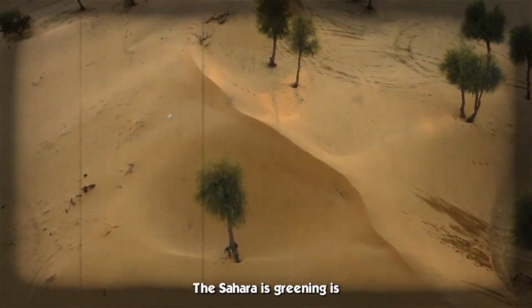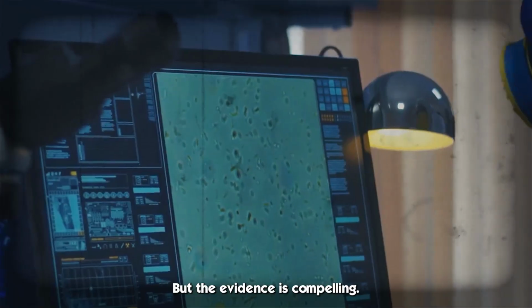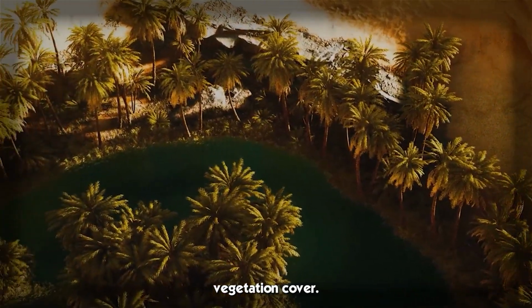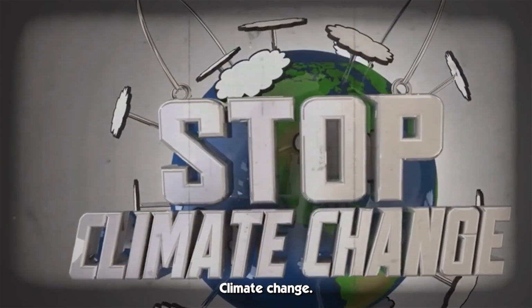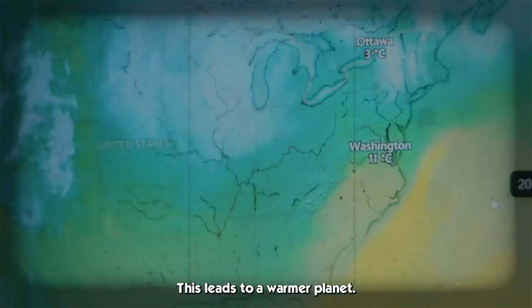The Sahara's greening is not a uniform process. It varies in intensity and location, but the evidence is compelling. Satellite images reveal expanding vegetation cover. This is particularly true in the southern Sahara. Scientists point to a key driver: climate change. Increased greenhouse gases trap heat in the atmosphere. This leads to a warmer planet.